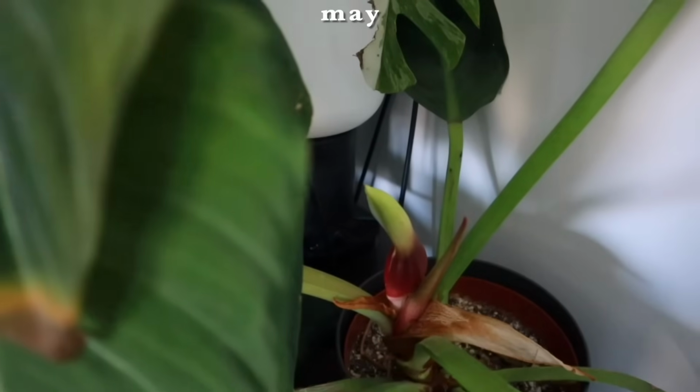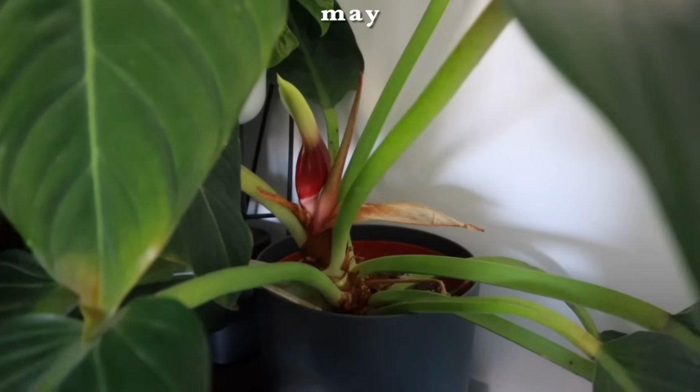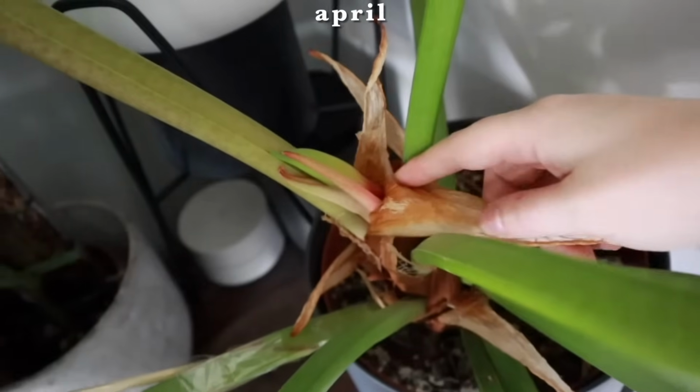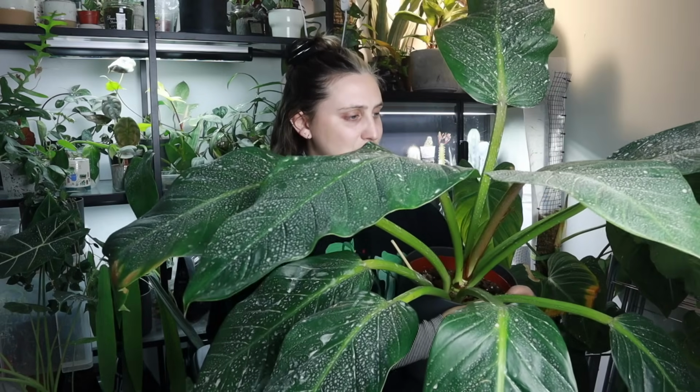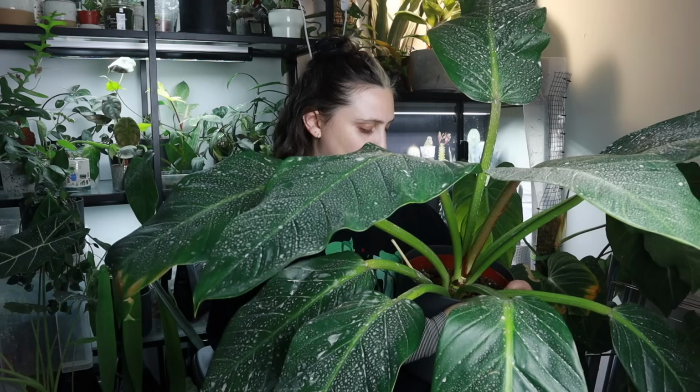It was my first ever philodendron flower. I never expected any of my philodendrons to flower because I feel like it's much more of a rare thing. Not rare, but uncommon. And this one produced a flower, which I actually thought was really beautiful. I mean, flowers like that aren't necessarily my cup of tea in general, but being able to watch this one grow a flower felt really heartwarming to me, and I feel like it was because the plant is really happy and healthy. So it just made it such a fun experience this year.